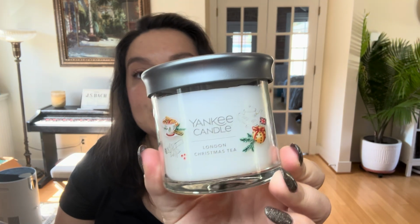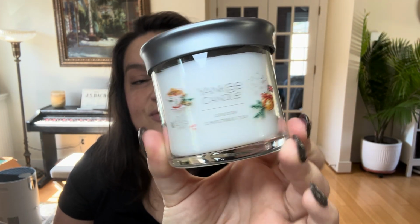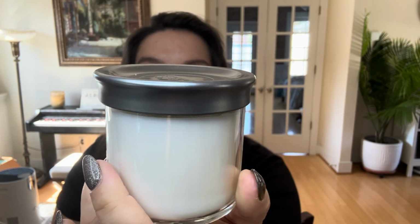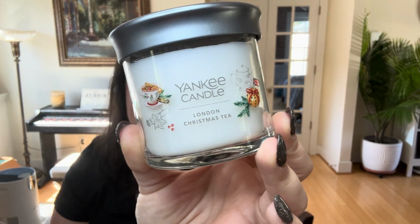1000%. All right. Now we have London Christmas Tea. London Christmas Tea looks like this: one of our beautiful, boring white ones with an orange pomander there and an English flag and a T. Okay, so there you go.